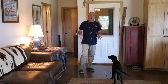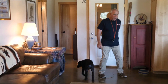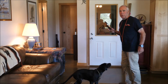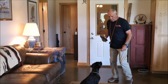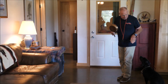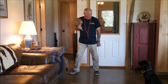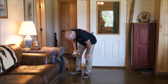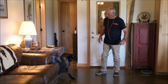The same thing is true going in and out of crates. What I like to do, for instance, if I'm feeding, this is no longer filled with a crystal, this is now a food dish. So kennel. Then in goes the food. Now I tricked him that time because he thought that was food, but it's not. All right, come on.